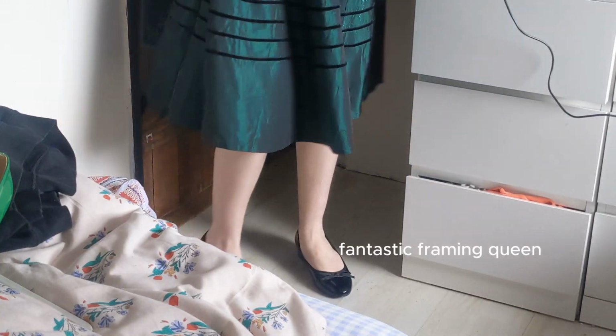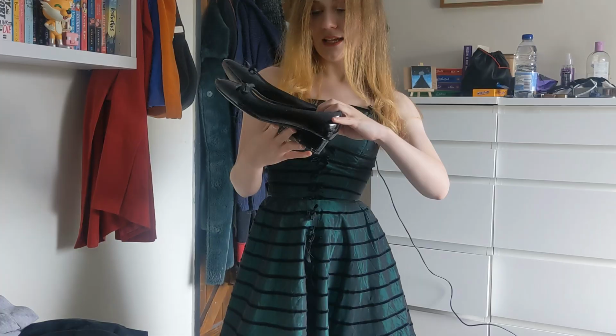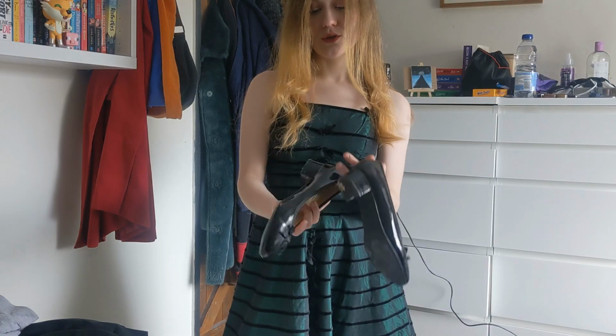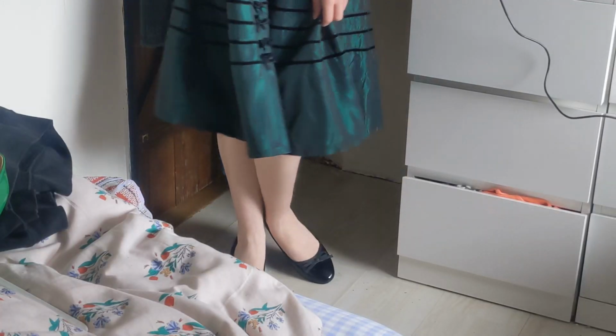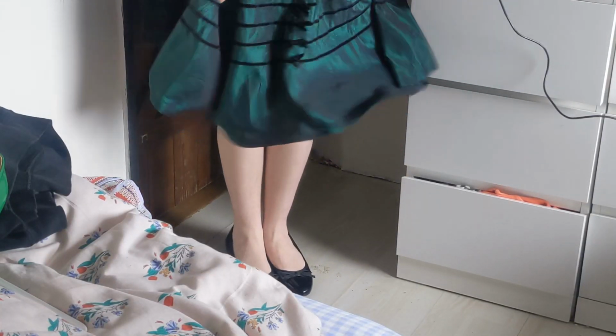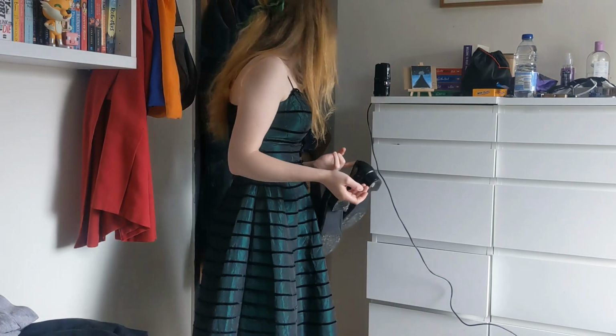These are a little bit more 1950s than 60s. They're just black, but they make me feel like Audrey Hepburn. I love them so much. They're just so gorgeous. They're so cutesy. I love the little tiny heel. I would wear them more if they didn't slip off my feet. I haven't found a fix for that.